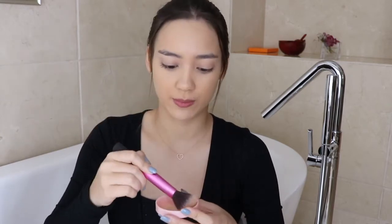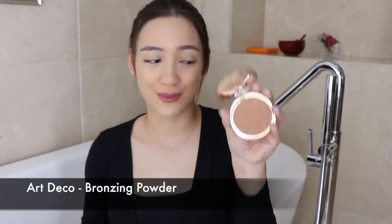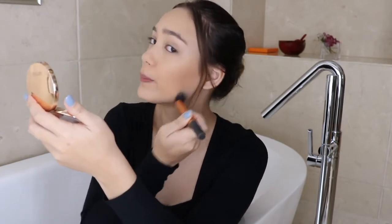Of course, under the eyes so that my concealer doesn't crease, but my personal experience with the Maybelline Fit Me Concealer is that it does not crease, especially if I put a setting spray. That's pretty much it. Next up, this mirror I've been holding is actually my bronzer. This is the Art Deco Bronzing Powder Compact. So this bronzer is just more of warming up my face. I'm not doing any major contouring.